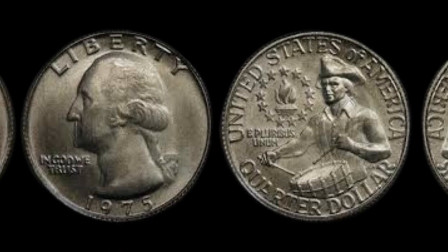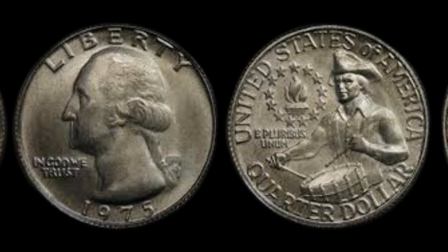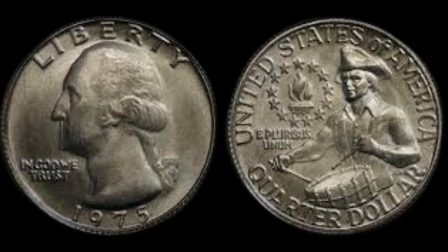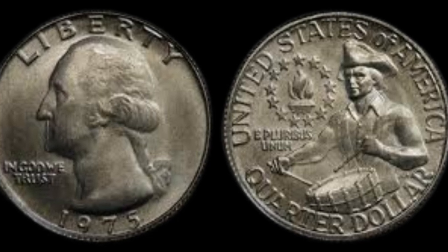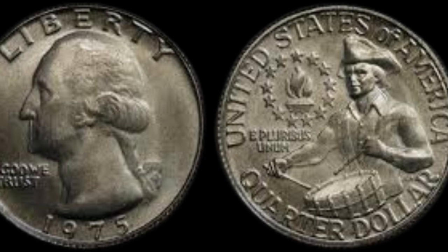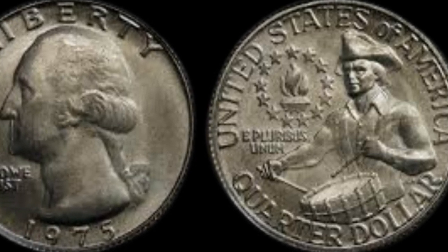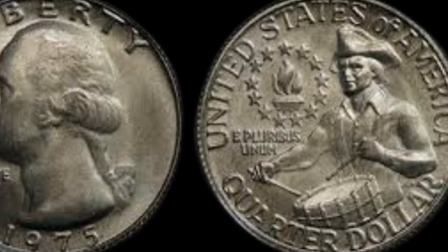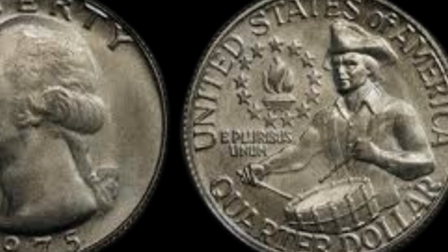Why? Because collectors and investors are willing to pay a premium for the combination of rarity, historical significance, and the sheer thrill of owning such a unique piece. If you think you've found a 1975 Washington quarter, the first step is to verify its authenticity. Professional grading services like PCGS or NGC can evaluate your coin and determine its value. Remember, condition plays a huge role in a coin's worth. Coins in pristine, uncirculated condition fetch the highest prices.